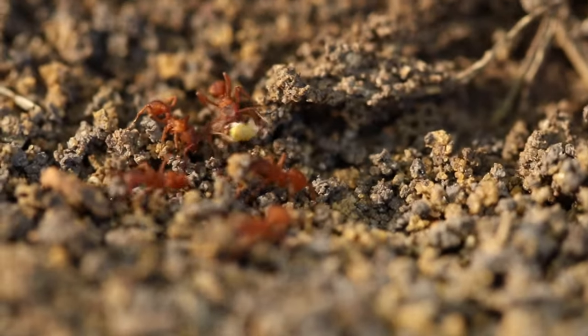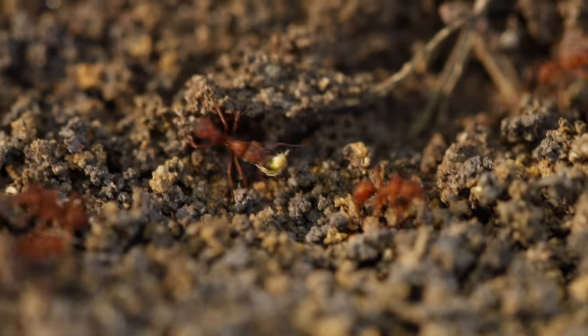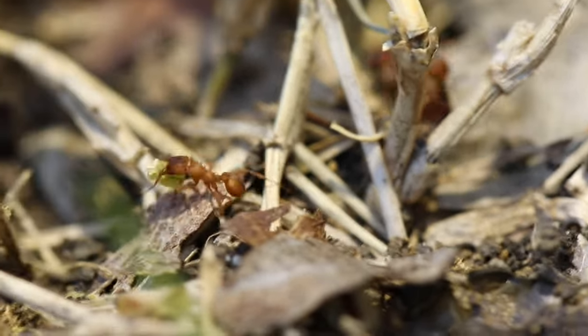Now, just like their larger cousins, Trachymyrmex spends most of the time of the day excavating new chambers and new tunnels, as well as foraging for material to help grow and farm their fungus.